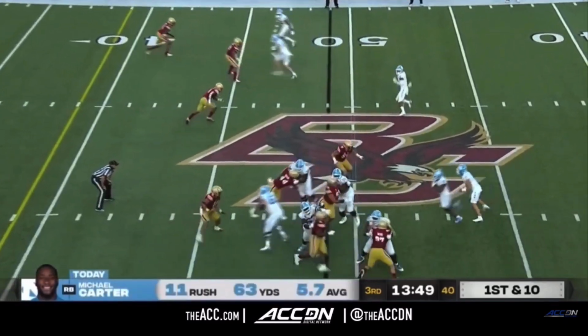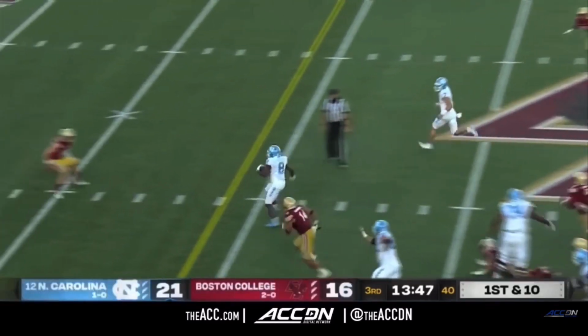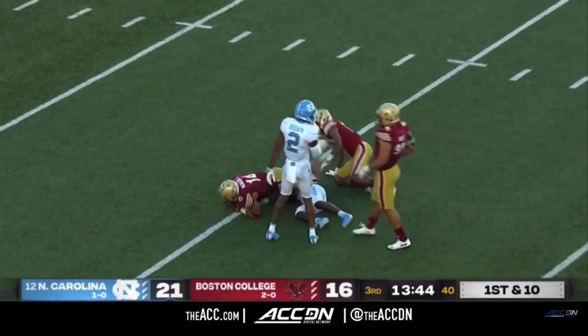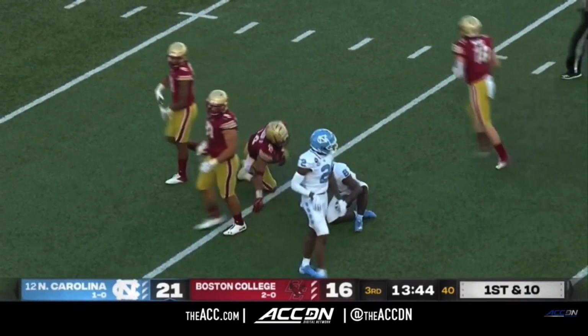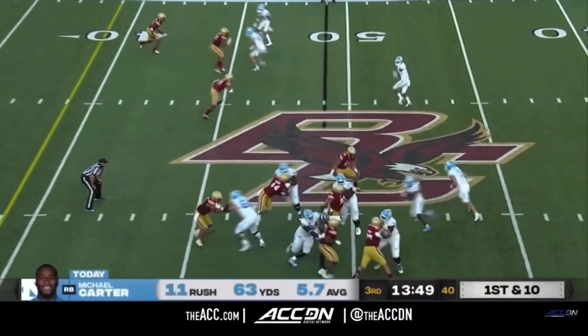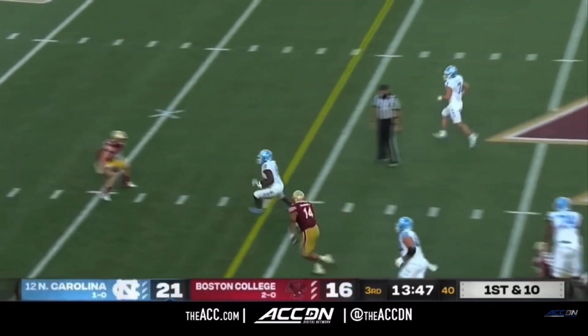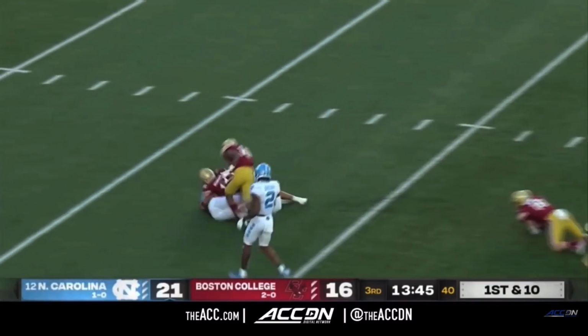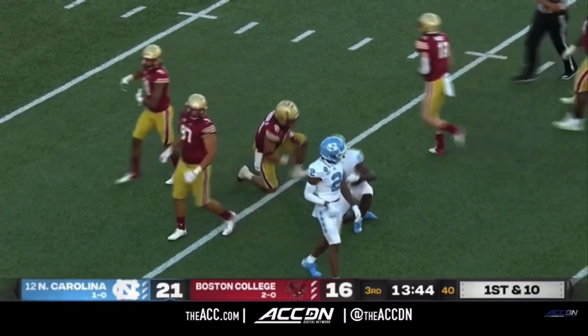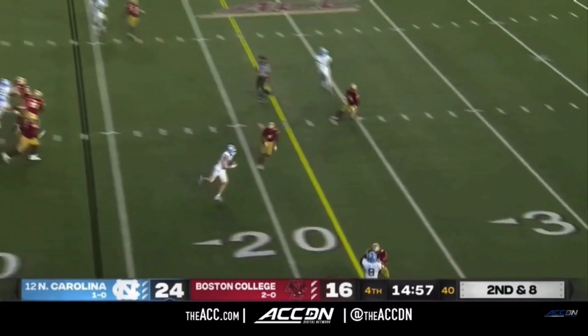Solid 1-2 punch to complement each other nicely. And this is coming off of a 21-day layoff, and here he goes again, just shredding the middle of that BC defense before Max Richardson finally got to him. On top 24-16.